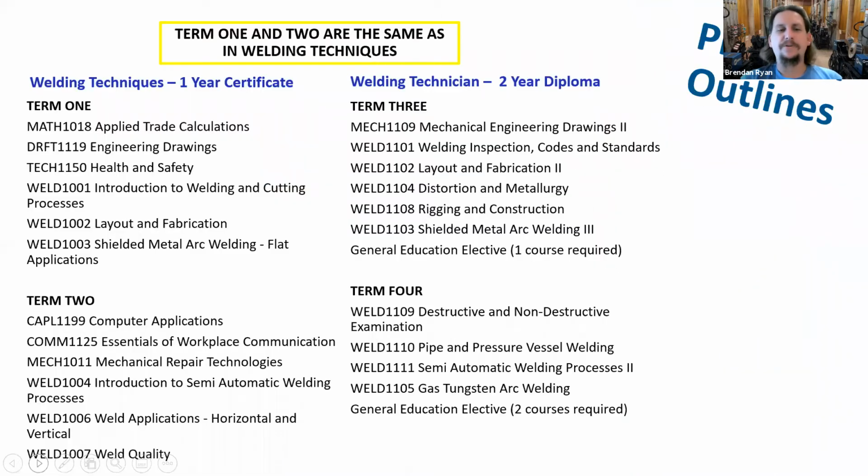Here are our program outlines. So in the welding programs, you can take a one-year technique program, or you can do a two-year welding technician program. The year one program is the same. So whether you're a two-year student or a one-year student, year one is the same for both. So you're going to learn a variety of things. You can notice we're going through math, just your math associated with trades. We've got drafting, so you're going to take a look at drawings. We've got health and safety, so everything to be safe on the job.